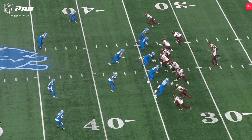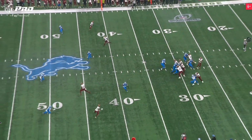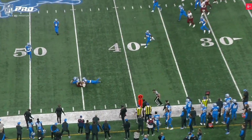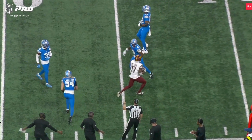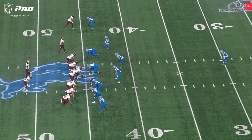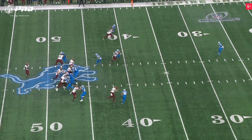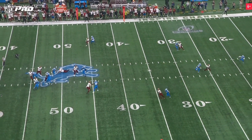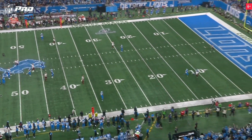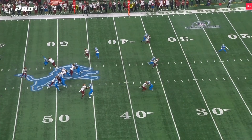Jayden Daniels and McLaurin recognize this, so Terry only has to run a 15-yard out and successfully beats the leverage of the cornerback, and it's an easy 15-yard throw for Daniels and McLaurin. And this just shows how well Daniels knows Kingsbury's air raid offense and how to throw on time. But it wasn't just his timing that beat the Lions. Daniels showed remarkable accuracy downfield that gave the Commanders chunk plays to capitalize on their possessions.